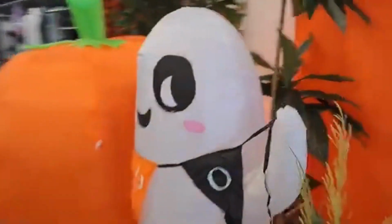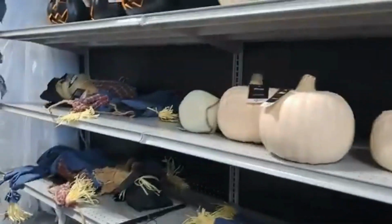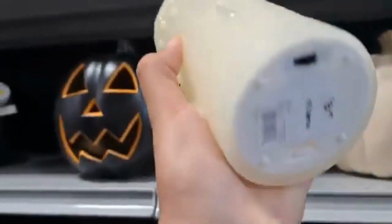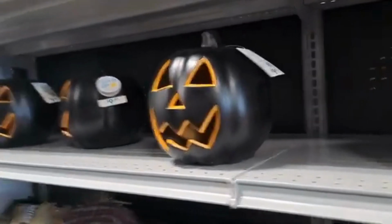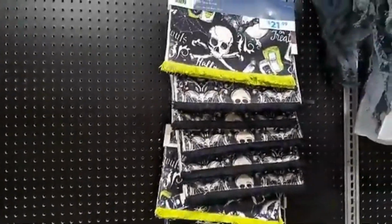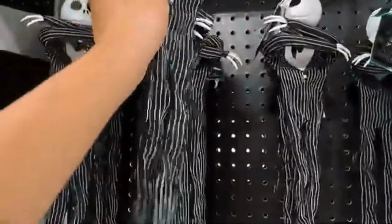Let's go look down the aisles. But dude, this is insane. At Home has tons of stuff. They have some of those scarecrow guys I saw last time. Some candles. Oh, these feel like wax. Tons of those ghosts. They just have tons of kind of cheap hanging stuff. It's a Jack Skellington pumpkin. Like a tablecloth. Oh, here's some little Jack Skellingtons. A pack of... Oh, wow.